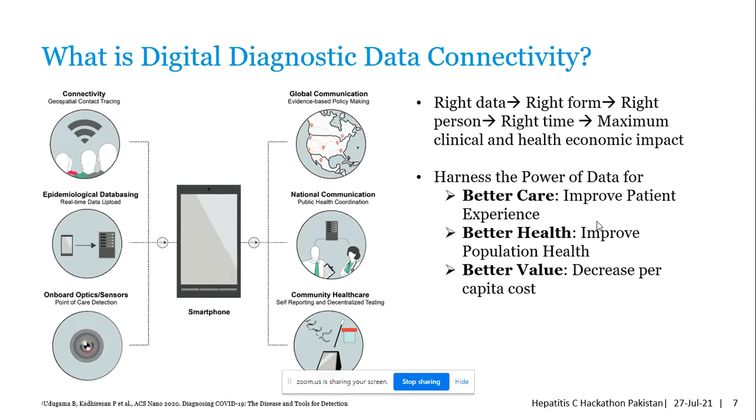So like I've said, I want to improve the patient experience, which means I want to bring the test into the hands of the consumer, which is what I refer to as better care, better health. So I want my population to be tested, to be screened, and then that information in real time to feed into the right channels. Okay, so improve population health and then better value just by virtue of getting this into the hands of the right people.